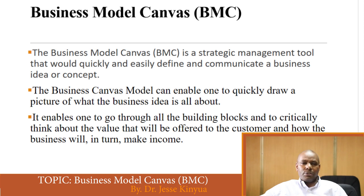It helps us to communicate the business idea or the concept to anyone who wants to see the entire model of that particular business and how you are planning to generate your income. It can enable one to quickly draw a picture of what the business idea is all about. By looking at the business canvas model, someone who has been keen about that particular area or business will be able to see areas that may need to be improved upon, and that can help in enhancing the performance of the business.